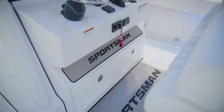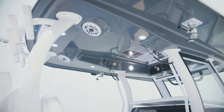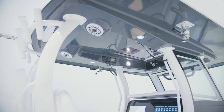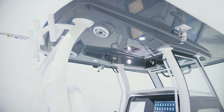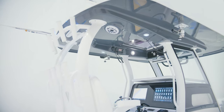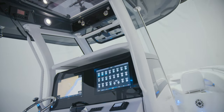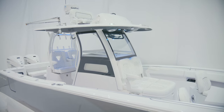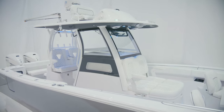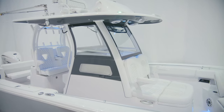One of the very first things you'll notice when you look at the Open 322 is the oversized hardtop. The six-legged frame swoops seamlessly from the console up to the top, and the design gives it immense structural stability. The class first D-tubing structure is not cut and welded as typically done, but rather it is bent and extruded out of a single piece of D-tubing.